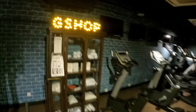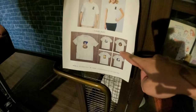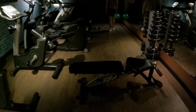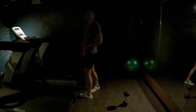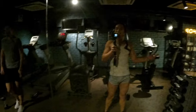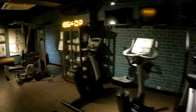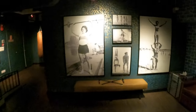And there's a G-Shop. The polo tee is $26 plus and the t-shirt is $15 plus. They are selling some cute things like this postcard and stamp for only $1. And there's a bicycle, bench, CrossFit machines, a treadmill, yoga ball, and the dumbbell. So it's a very small gym over here. You can play the TV while you're doing the exercise, and there's no drinking water and no towel here. End of the tour of the gym.